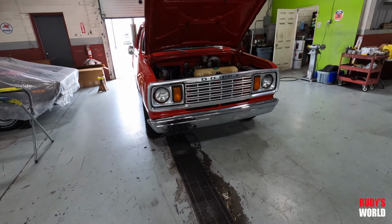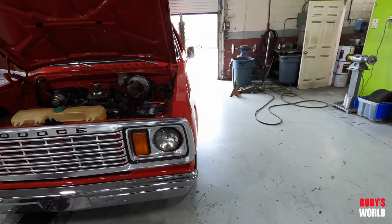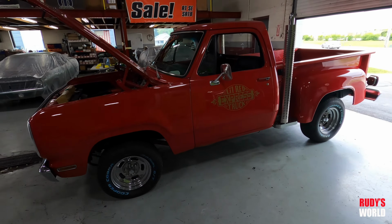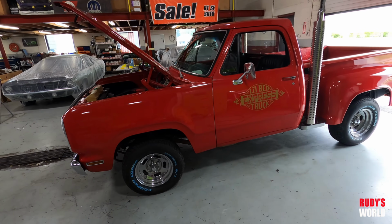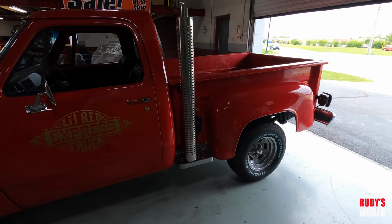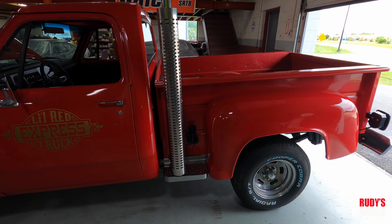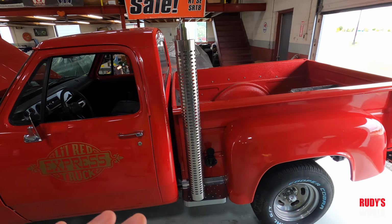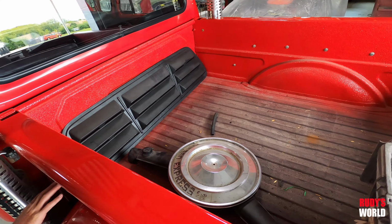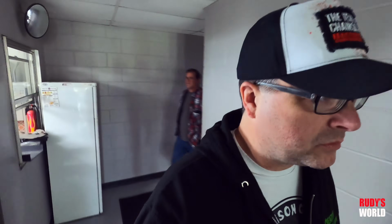Little Red Express. I think this is actually a tribute truck. Really? Yeah, I don't think it's a real Little Red Express. I think it's a tribute car that someone's building. It does look a little different to me, maybe. Don't they have wood in the back? Yeah. The real ones? Yeah, there's wood along the side too. Still cool. While we're here at the shop, let's see what's sitting on the old showroom floor here.